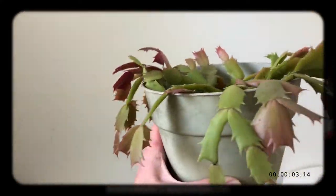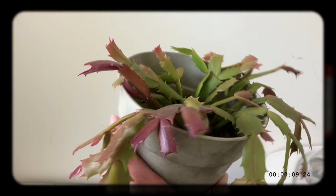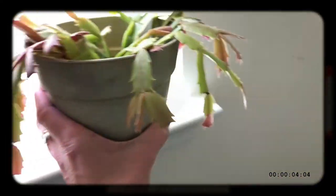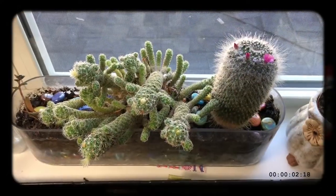So this is a holiday cactus. I don't know if it's an Easter cactus or a Christmas cactus or what. My granny says Easter, but then someone else said it's Christmas. And I don't know what this is either, but it's some type of succulent that does really good. I've had it for a really long time.